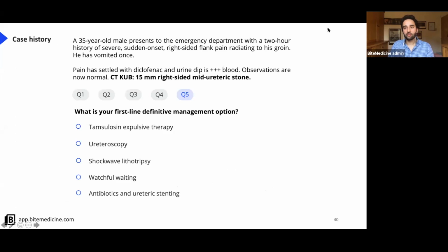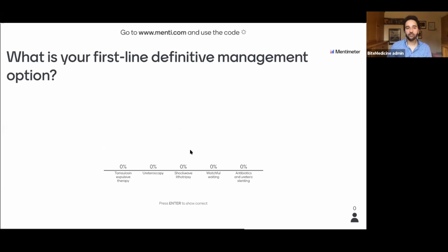Okay, so moving on, the patient's had a CT KUB. This is how we like to learn medicine, this journey of the patient. So we've treated him, we've done some investigations. What do we do next? So CT KUB shows a 15mm right-sided mid-ureteric stone. So remember that. The bit in bold is the thing you need to remember. What is your first line definitive management options? 15mm mid-ureteric stone. Difficult question, but 100% could come up in your exams.